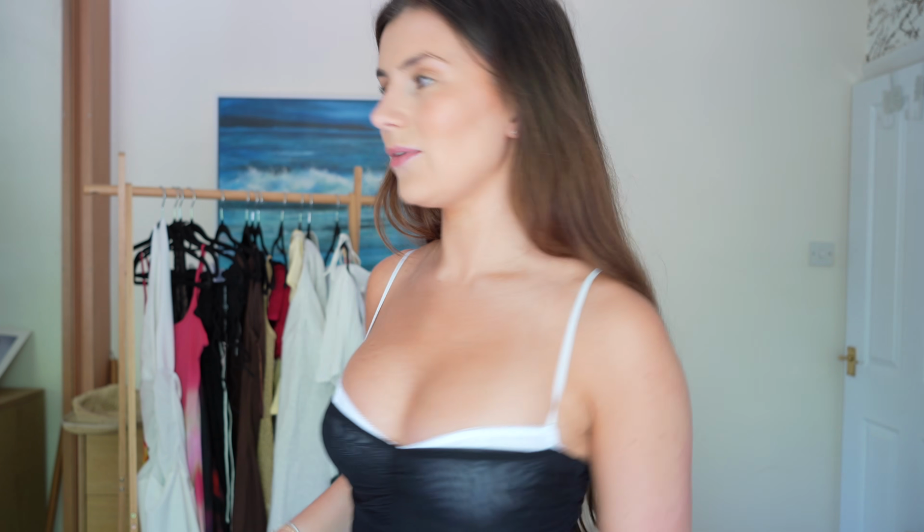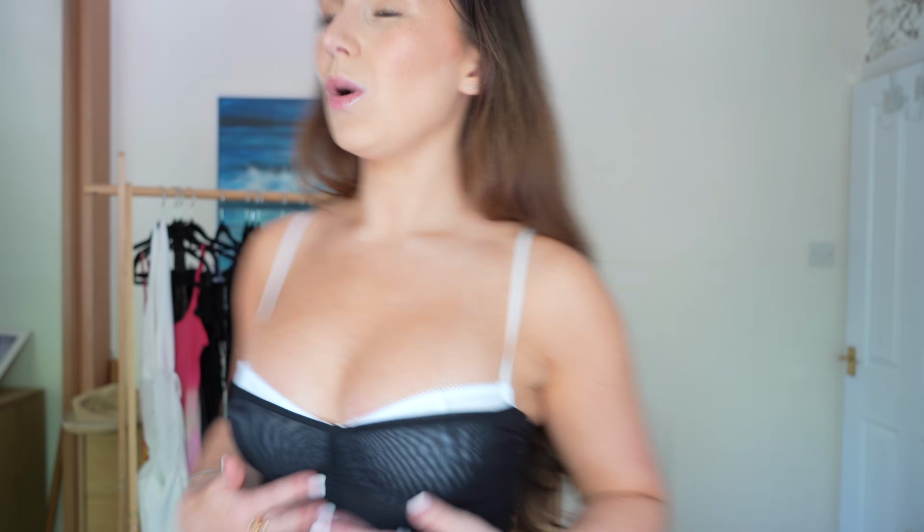I love how flattering this is in terms of on the chest. I think this is really, really, really flattering, but in terms of the fabric and how this looks from a quality and finishings point of view, I don't think personally this is worth almost £50. It's quite expensive for what it is. It is literally just like a mesh kind of crappy finish rip-off of the Reformation one.